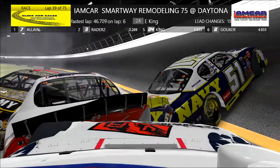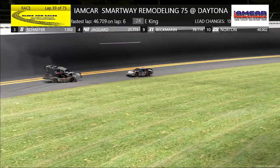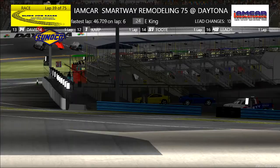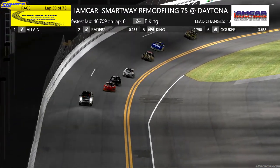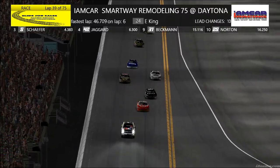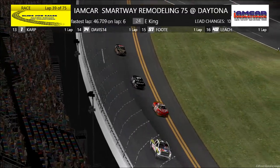So yellow is out here. Oh. Leach's wheel up through his hood. Or Stewart's wheel up through his hood. 2 cars hooked together. It was an absolute melee. Meanwhile, out front, Todd hangs on. And we'll take a quick commercial break here, and we'll be back with you in a moment. Lap number 40 here at Daytona.